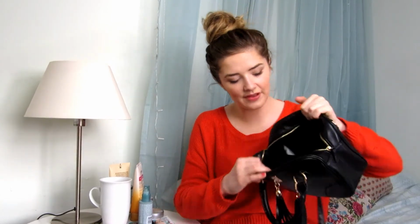So I attached a strap that I had, which already had these clips on it, and it's the same colour gold as the detail on the bag, so it went well. And this actually fits quite a lot in there. It's really boxy, it's handy for bringing, I can fit everything I need on a night out in here, including a pair of shoes if I wanted to.